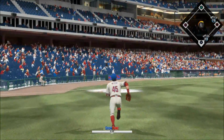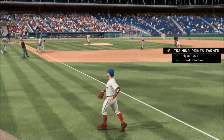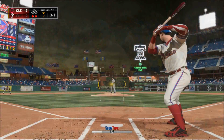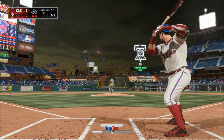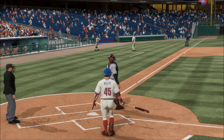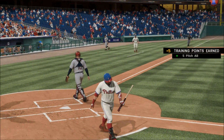Swing and a ball lifted in the air toward the line in right. And a long run, but he's there to track it. Chris Miller gets it to deal. Here's the 3-1. Swing, and he pops him up over toward foul territory. And that will conclude matters here in the 7th.